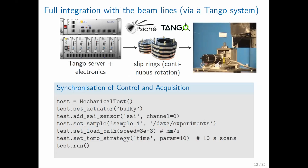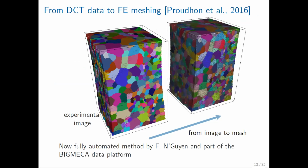And it's come to a point where you can do the test without stopping. You can do your imaging without stopping the test. So you end up with a stack of 3D images after the test that you have to process. And it's quite a lot of data that we have to manage in the end.